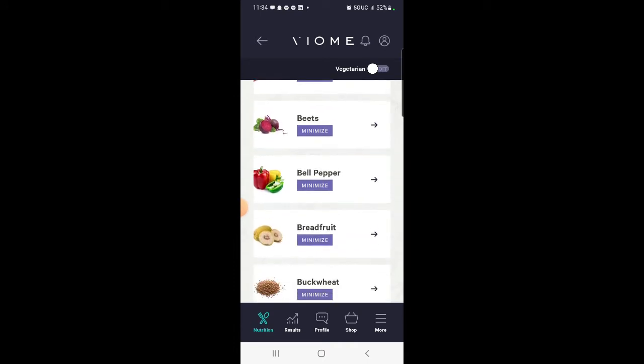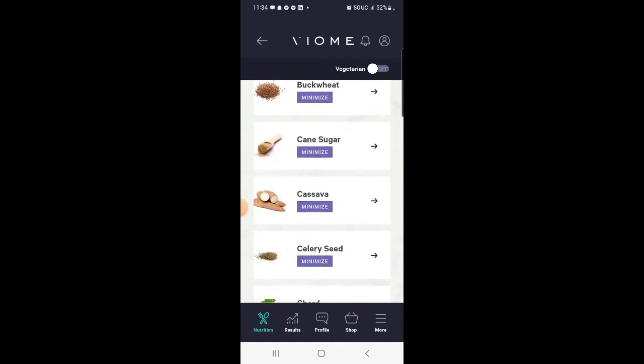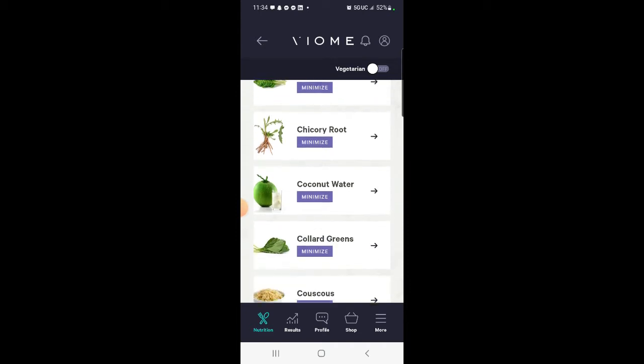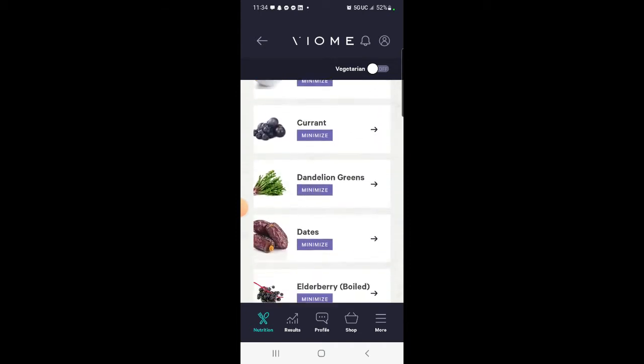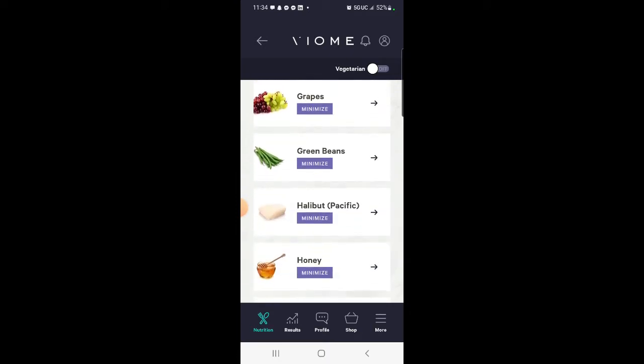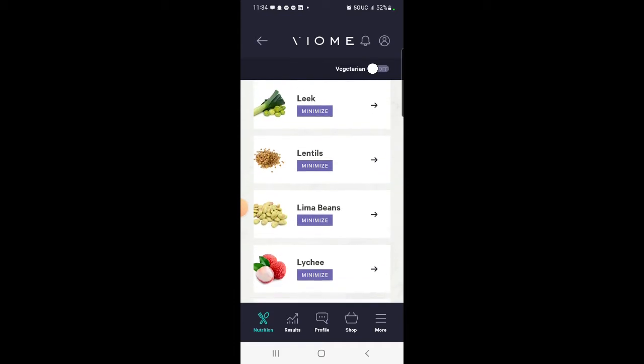Beets, bell pepper, breadfruit, never heard of that, buckwheat, cane sugar. These are my minimized foods. So I just love that they have this list for you to go by. Honey, minimize, kiwi.